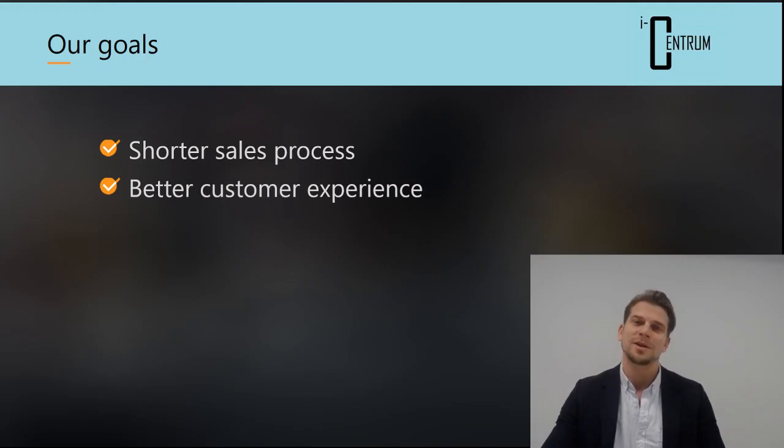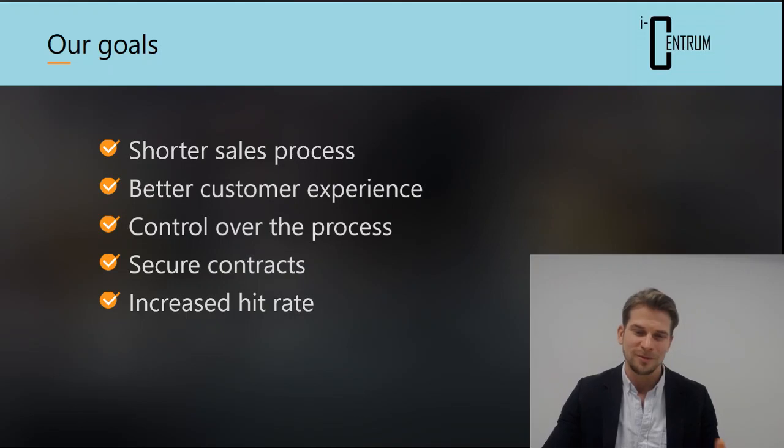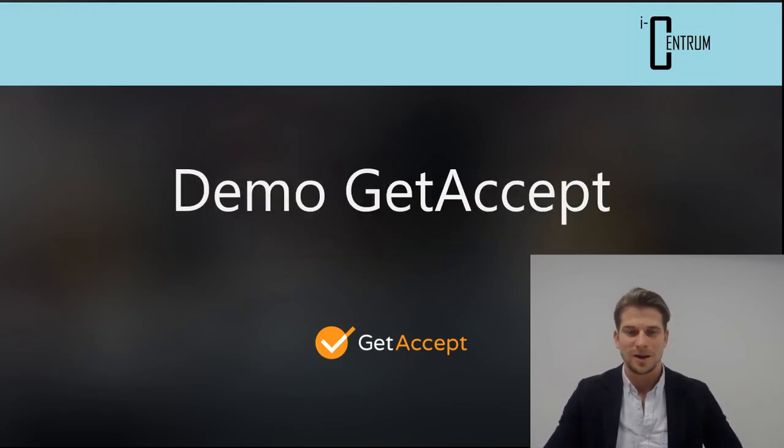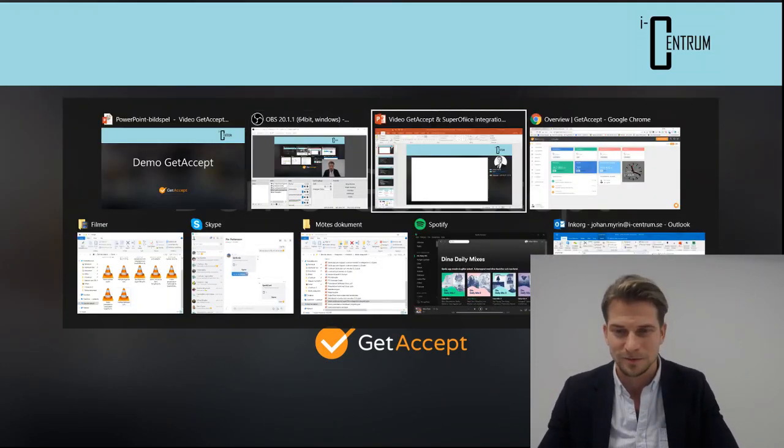And to conclude, our goals with the tool: a shorter sales process, and a better customer experience, of course, with the chat function and everything. Control over your process with the reminders and everything. Secure contracts with the e-signing function. An increased hit rate, about 41%. And the first one, the shorter sales process, is about 8 times faster than traditional post. The main vision is reinventing the e-signing workflow.